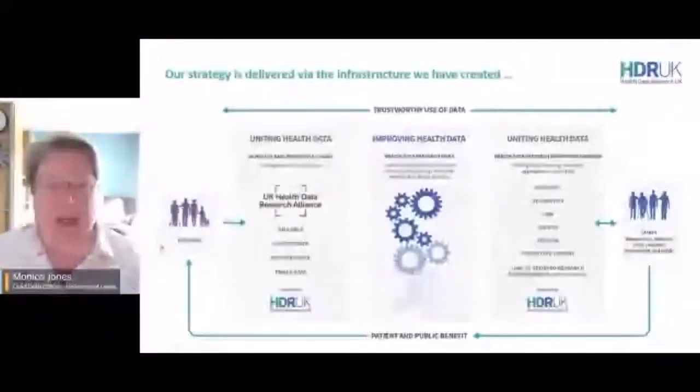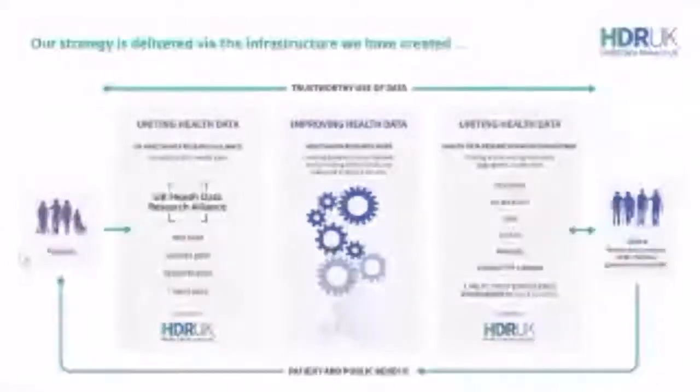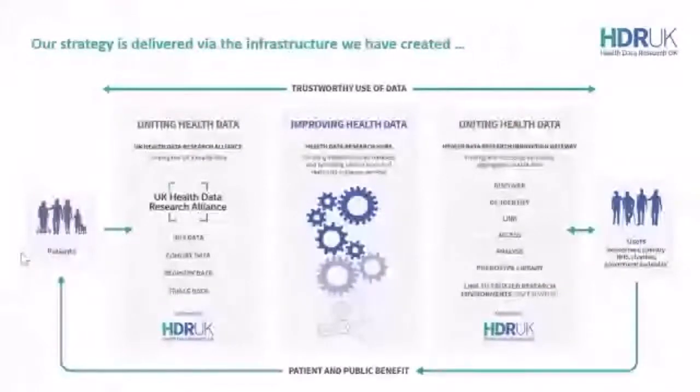So I just want to cover a bit around what we have created as part of our strategy for Health Data Research UK. It's very much about improving health data in order to be able to release that power that I was talking about. And at the heart of that, we've got these research hubs that have been in existence for 2 years now. Can't quite believe that it's that long.